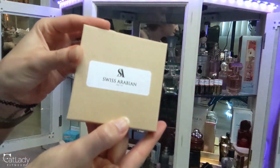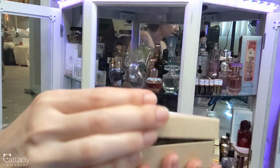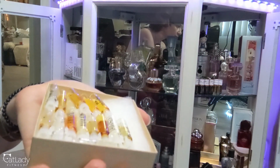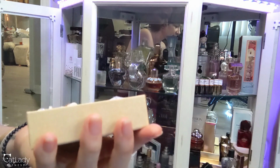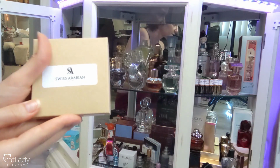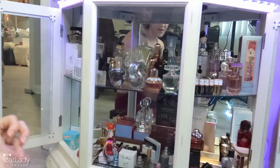Oh, I got these Swiss Arabian samples, which there is a crap ton in here. I'm not going to go over all of them, but if you like kind of Arabic fragrances, you know, Arabian scents, then these are delicious. There are also some that smell similar to dupes of other things, but I believe I got this off Amazon. If I did, I'll link it below.